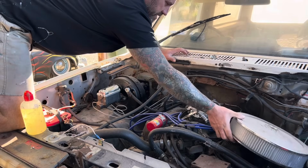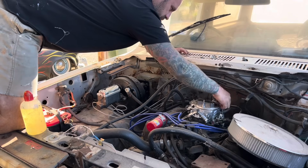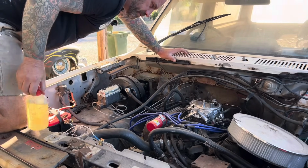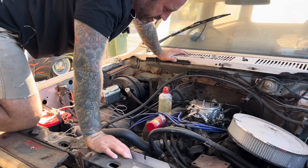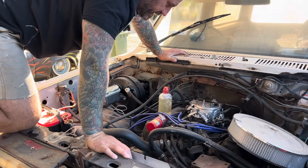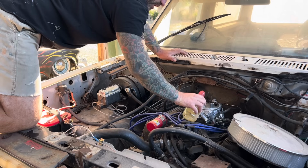So on this car, we threw a brand new Quick Fuel carby on, same thing, it's already corroding, Quick Fuel Slayer by the looks of it. Basically, they're a Holley, and I just wanted new stuff because I don't very often lash out and buy new, but I wanted this thing to be reliable, and apart from a bit of fine tuning, it should fire right up.